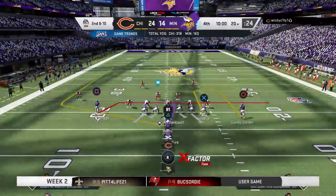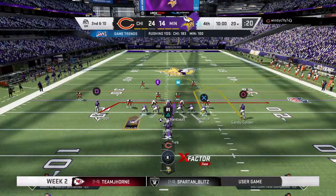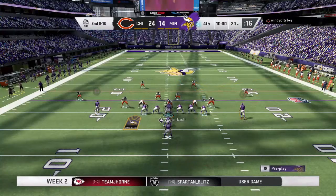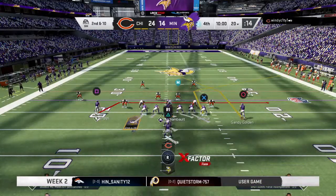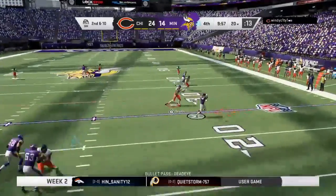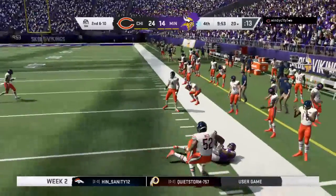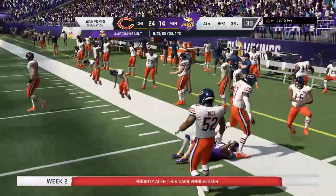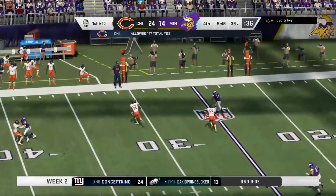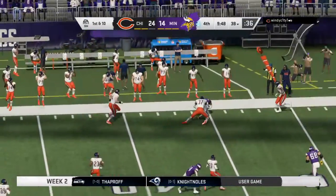The stop for no gain brings up second and 10 from the 20. Looking to throw. It's complete to Diggs. And he's got room. And he's taken down but able to slip across the 35. 17 yards on the catch and run. It's a first down. You cannot write these guys off just yet, not with a quarterback like that under center.